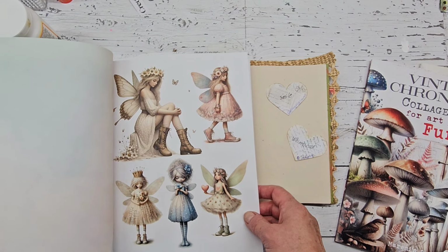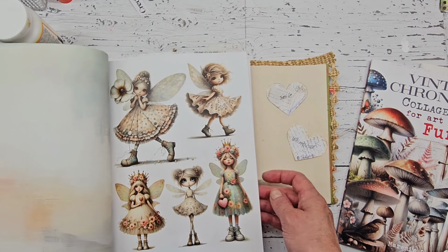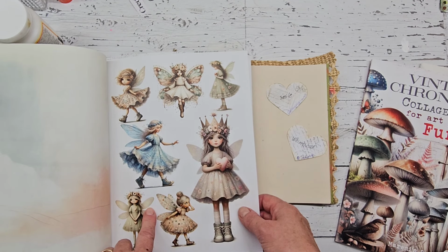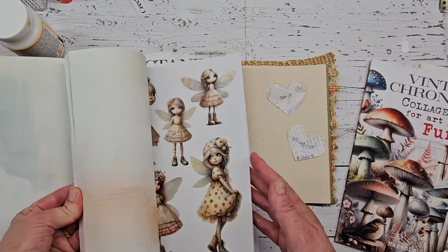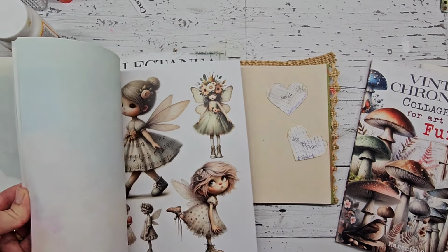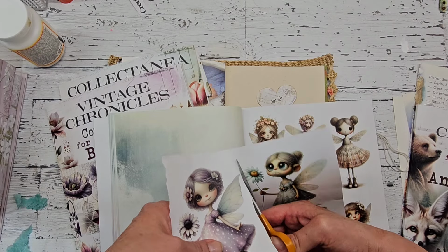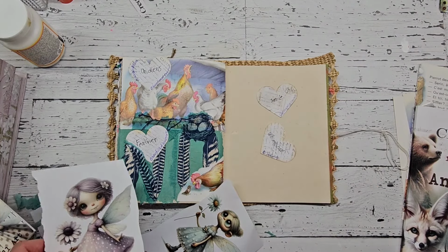If not, I could also just flip through my magazines and find someone with a big smile, but because I'm going for more of a whimsical look, I think I'm going to choose a fairy. Now she's very happy. She's smiling away. Let's see here. I have found the one that I want to use, and I'll just go ahead and pause you and do a little bit of fussy cutting here quickly.